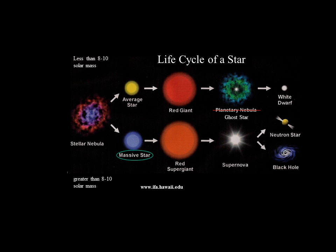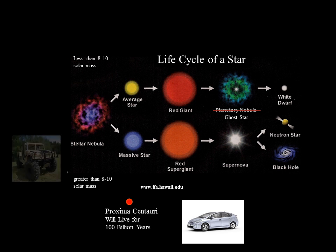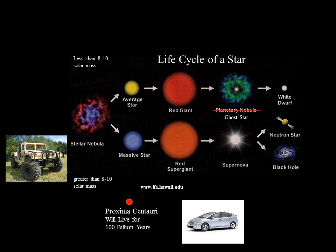A massive star like Deneb in our summer sky may live only 10 million years. An average star like our Sun will live 10 billion years. A tiny red dwarf like our little friend Proxima Centauri will live for more than 100 billion years. So the red dwarfs are the Prius of stars, and the massive blue giants are the Humvees of stars.